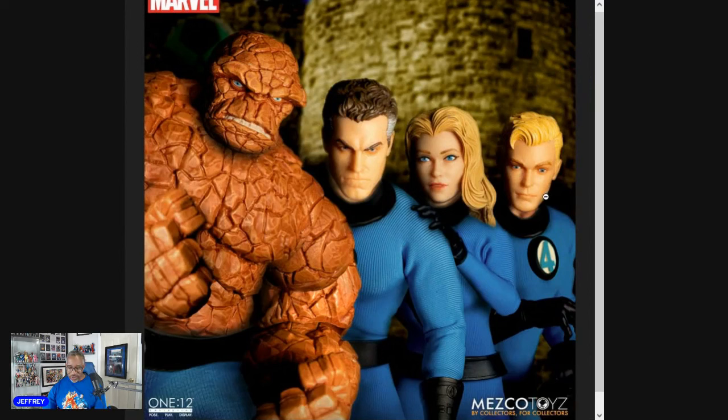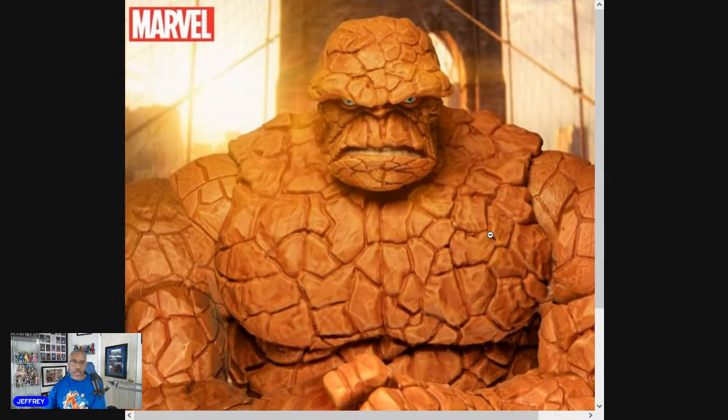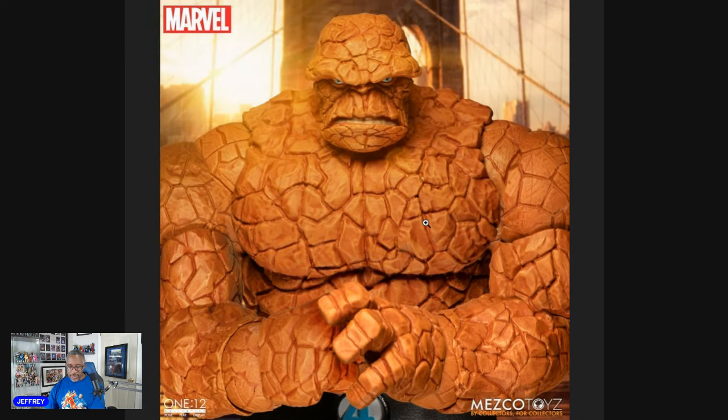So looking at the four of them, they look really fun, really cool together. There's another shot. This one, I think, really truly sells it that this is by far the best version of the Thing in figure form. I mean, this guy looks great. You can see he's even got the shoulder articulation, bicep deals. He can actually make that pounding, I'm going to bust your head in torch head sculpt. So he's got mid torso articulation too, really solid stuff there.